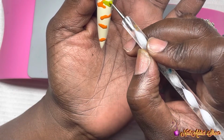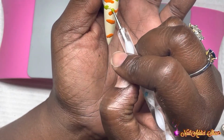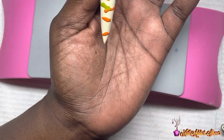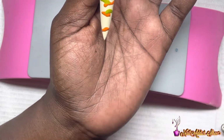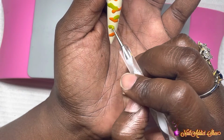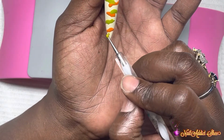Super, super cute. But I've been wanting to do this, and I sat and I was thinking about what I can do with this collection. And I knew it was a Hawaii theme before I even really knew, but I just couldn't think. So I was like, well, let me try a camouflage finally on my nails just to see how it will come out. And I was floored. I absolutely love how this came out.